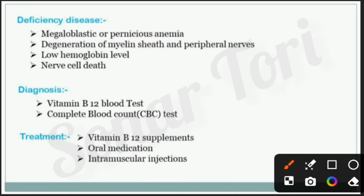The diagnosis of vitamin B12. Vitamin B12 blood test in the biochemistry lab or complete blood count, or CBC test, in the hematology lab. In anemia, the RBC shape changes, so it can be detected by the complete blood count. Then the treatment of vitamin B12. The treatment of vitamin B12 includes that the patient needs to take vitamin B12 supplement, oral medication and intramuscular injection.